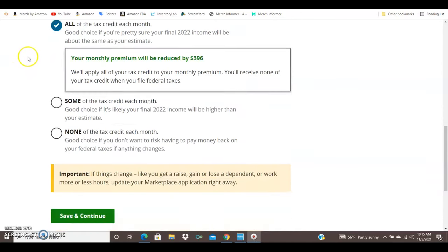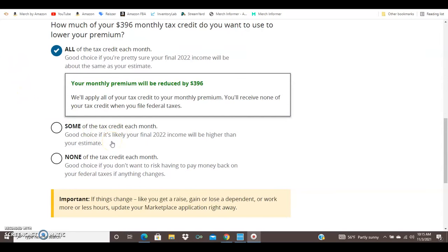You can also use some of your tax credit each month. This says it's a good choice if your income in 2022 will be higher than your estimate, and then you can use none of your tax credit. Good choice if you don't want to risk having to pay money back on your federal taxes if anything changes. Personally, I don't think that's a very good option. I'm going to be using all of my tax credit so that I can save as much money as possible, and if I need to reconcile later and pay back a little bit of money, I will do that, but I don't think that is very likely based on what I've been hearing about this.